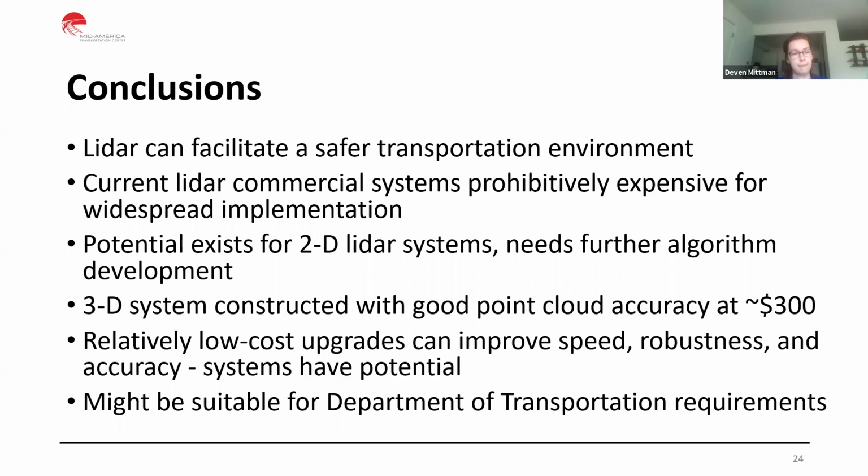agency might use. Current LiDAR commercial systems on the lowest possible side were $6,000. These were only a couple hundred. So they'd be easy to use for widespread implementation. The potential exists for 2D LiDAR systems, but you would need further algorithm development to be able to determine which set of data points is a vehicle, which set of data points is a pedestrian, or a sign, or a bush, or any other obstacle that the system might encounter.